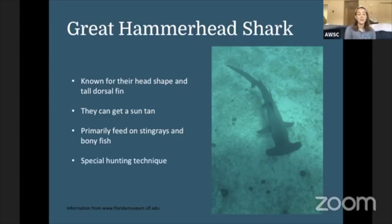And then they have a special hunting technique. Because they are feeding on stingrays and bony fish like flounder, fish that bury underneath the sand, this is one of the reasons why they developed that long hammer-like head. They will use that head like a metal detector and sweep along the bottom of the ocean floor, and they are able to find their food source that way. And they use their special sixth sense.